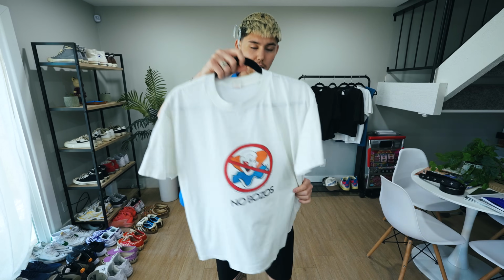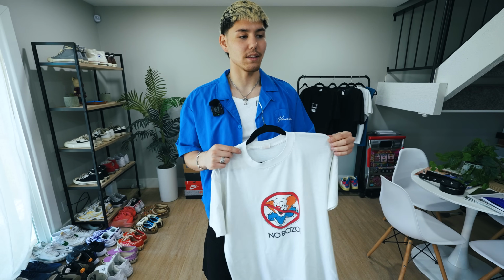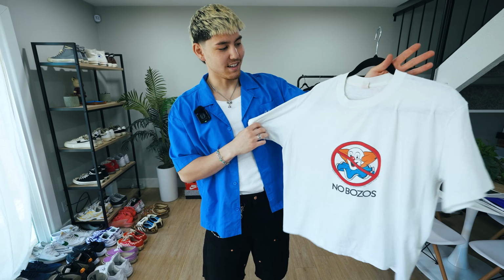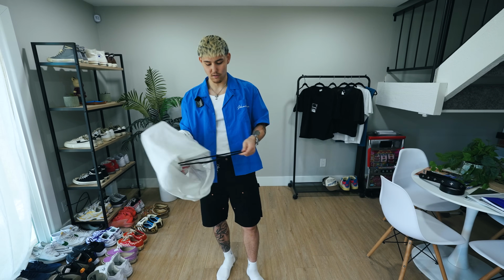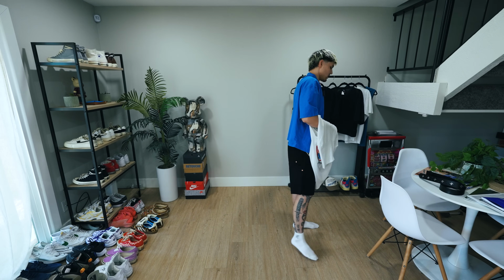Last graphic of the week has to go to the No Bozos tee. I had some other graphic tees that I wanted to style in this video just because I had styled them in my outfits last week that weren't really school friendly, so I had to cut those tees out. Really love this t-shirt. Gonna finish off the last outfit of the week in the No Bozos tee.